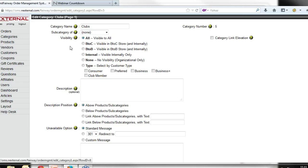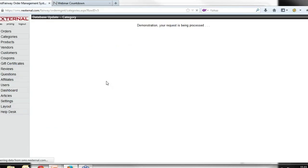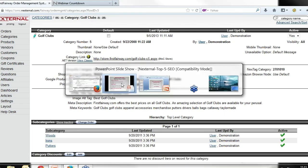Are you being as descriptive as possible with what you're naming your category? So here we would type golf clubs into the category name field, and we simply update it. It's pretty simple. What happens also is you don't have to worry about a redirect or some other things. The back end of Nexternal already will redirect that page appropriately, so you don't need to worry about it. These are all easy things that Nexternal handles, so that you don't have to worry about it, and you don't have to be concerned that it might error out. So that's the change on that.